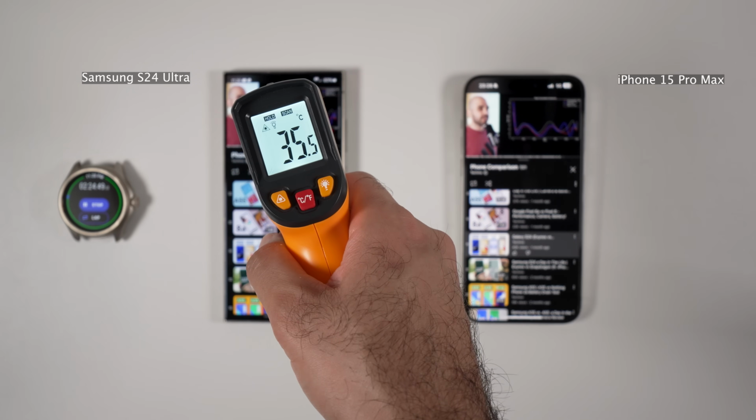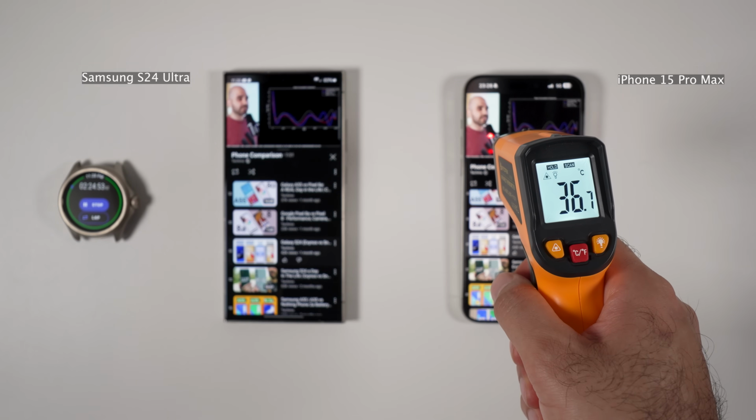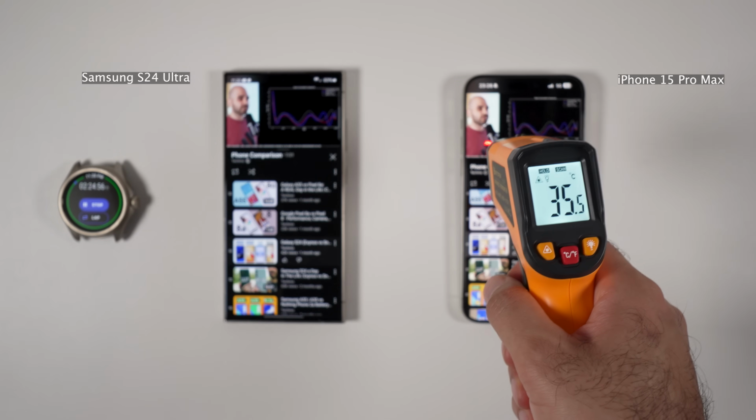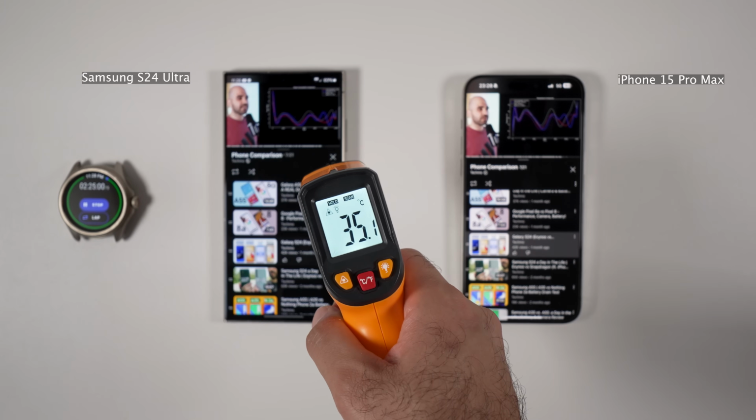That's great news for the Galaxy S24 Ultra, which means it is generating less heat compared to the iPhone 15 Pro Max, at least while playing YouTube Shorts or YouTube videos on 5G. Also, the battery is 1% ahead. So far, the Galaxy is holding well, but you never know how things will turn out.